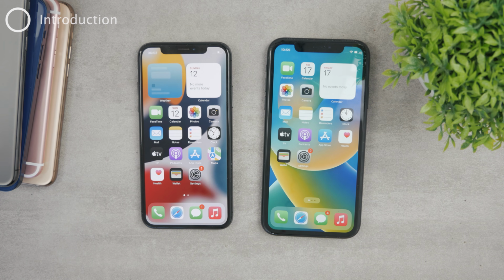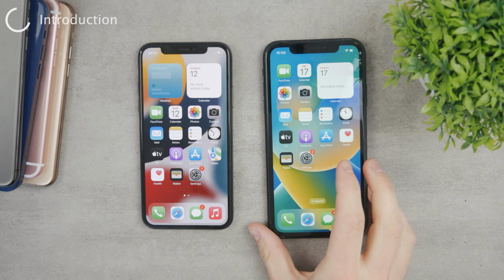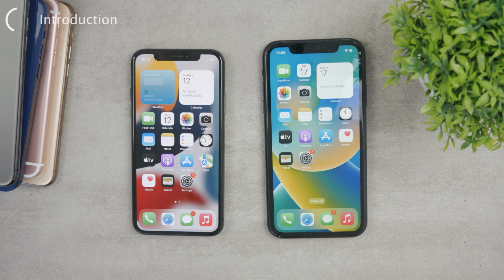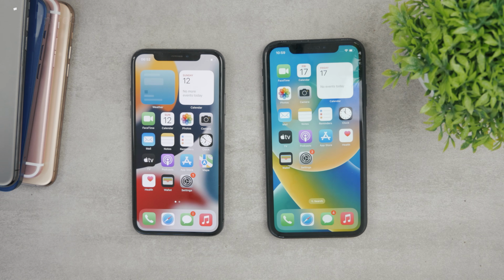Guys, here's an interesting comparison. So I have the iPhone XR here on the right side and the iPhone X here on the left. So what's really the difference in 2023, how you should view these devices this year? So yeah, let's get into it.